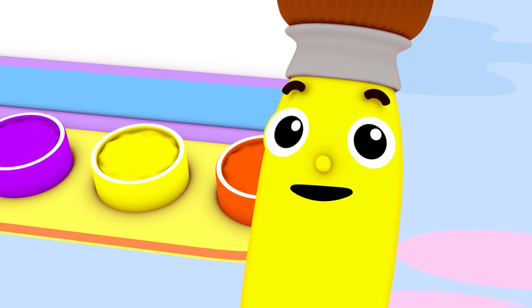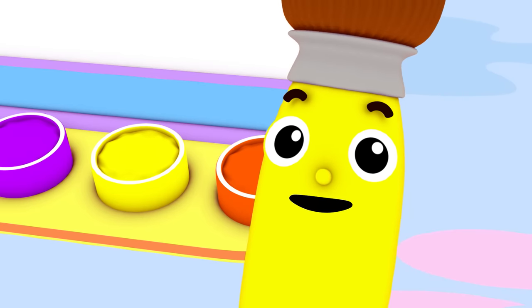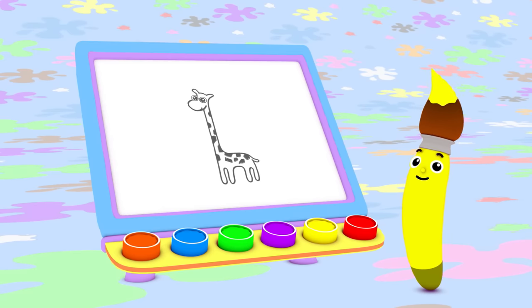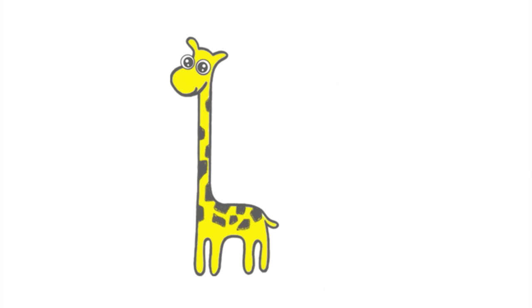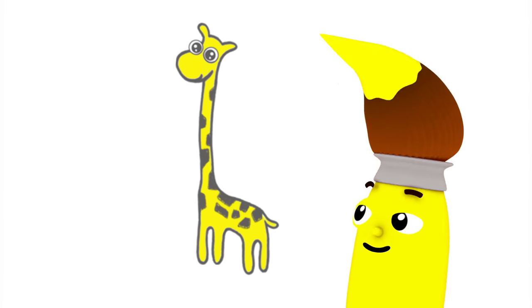Today I'm going to paint with yellow. And I'm going to start by painting a giraffe. My tall yellow giraffe likes to dance.